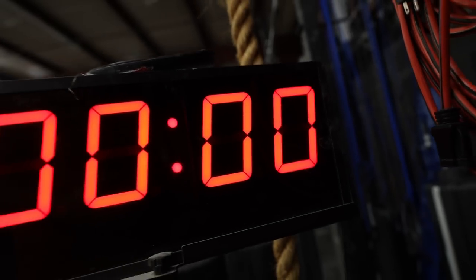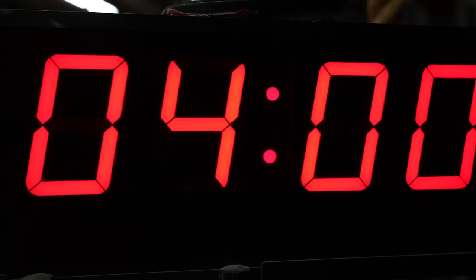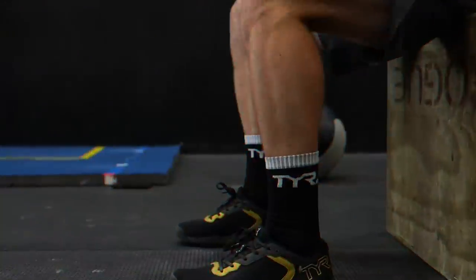Real quick on this, I think intent is very important. Some people see this and think it's just a little warm up, so I'm just going to kind of jump and then throw. Really focus in. Maybe the first minute is 90% effort, the second minute is 95%, and then that third rotation through the six minutes is max effort. Really have some true intention to be as explosive as possible.